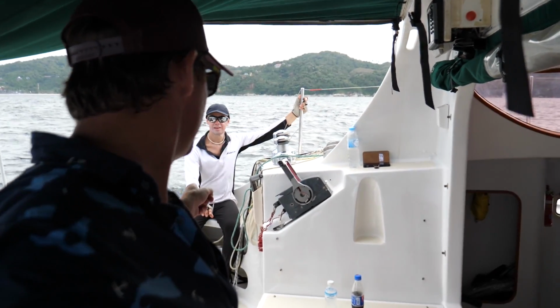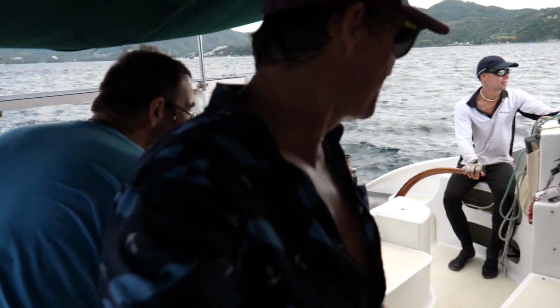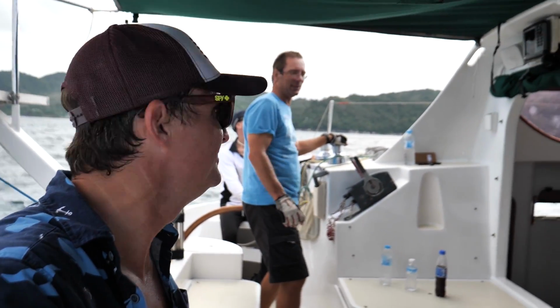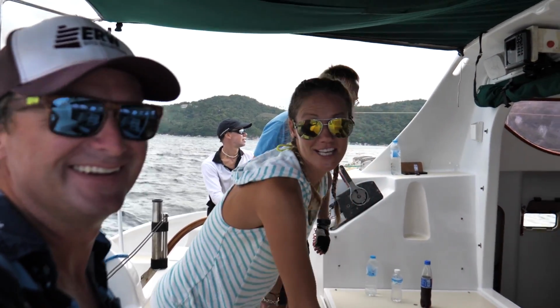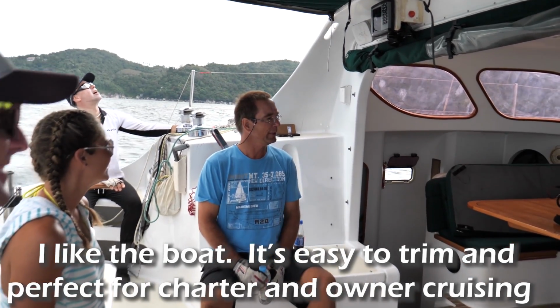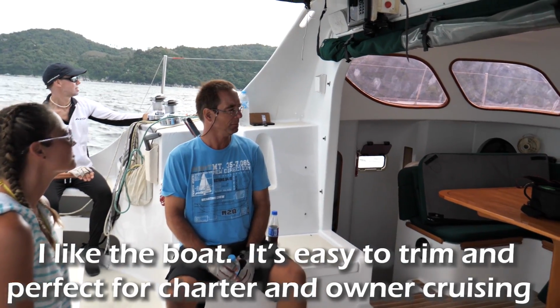We have some professional racing crew with us today. We have Chris and Peter, a couple of German racers. They're here for the regatta and racing in it, and they're looking at buying this boat. So we're taking them out on a little sail today. It's nice. I like that they love the boat just as much as I do. Yeah. Well, I like the boat. It's easy to trim and really perfect for charter and for owner cruising. That's exactly what I said.